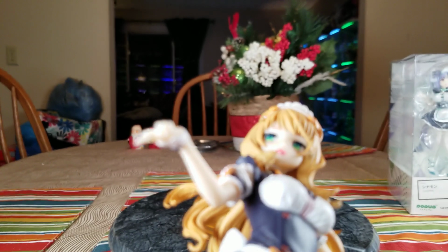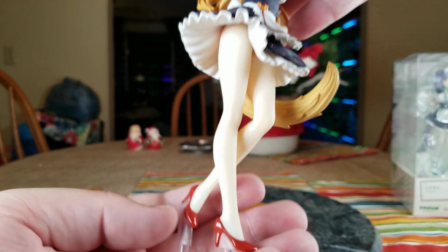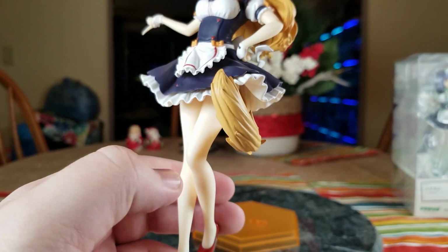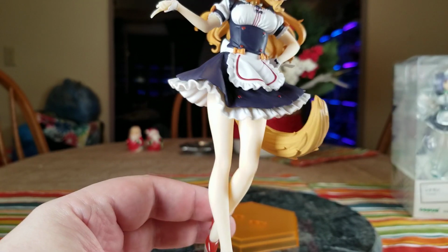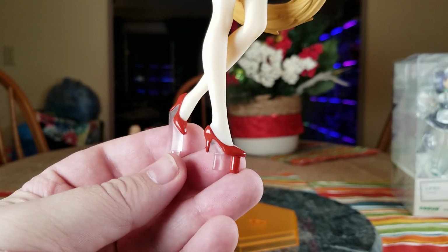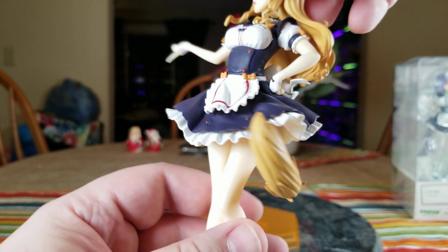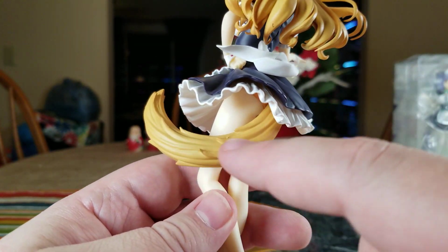Maple is making a nice happy girl open mouth smile, but she has no teeth. She's got some nice long legs, very good curves on her. I do see a bit of what looks to be crud line, but it could just be because of the bright lights. She is wearing some red high heel shoes. She's got a nice, not overly fluffy, but fluffyish tail with lots of little tufts sticking out.